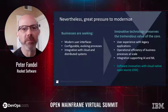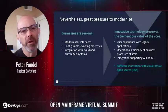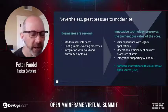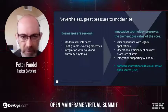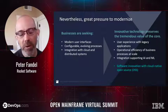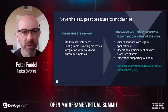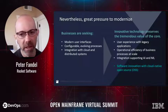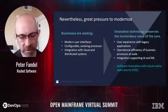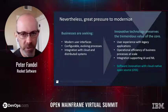Nevertheless, there is great pressure to modernize. So businesses are seeking modern user interfaces for their mainframe applications. They need to configure and evolve their mainframe applications, the front ends to those applications, the capabilities of those applications, and integrate them with other systems that are in the cloud or on other platforms. And doing so really without open source is kind of a non-starter. Nobody is developing artificial intelligence packages for COBOL. That work is being done in open source languages. That's just one example. If you want to innovate and modernize, you need to go open source.